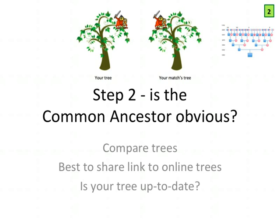Step 2 in this process is to ask yourself the question, is the common ancestor obvious? That means you have to compare trees. You have to compare your tree with the other person's tree. It's best to share the link to your online tree if possible, or send them that little PDF pedigree. A PDF pedigree is fine as an initial introduction. Here's my pedigree, can you show me yours? Let's see if we can find any common locations, common surnames, common individuals. If you do find a common location, then maybe share the online tree and do a little bit more documentary research on that connection.